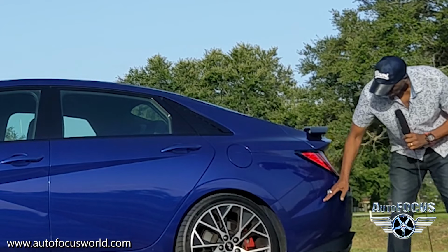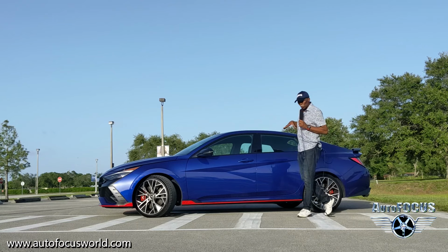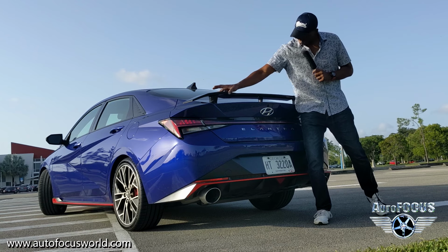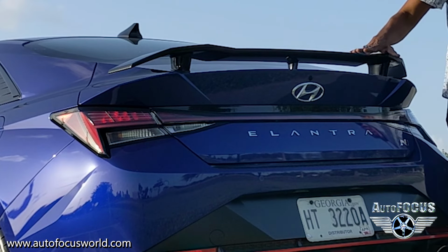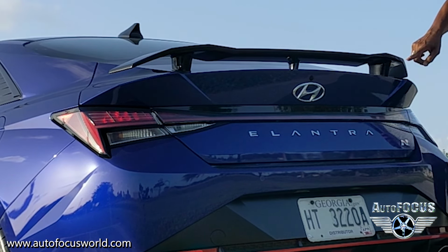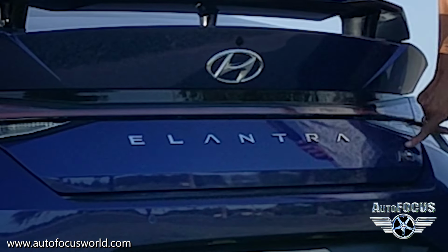A little indentation here, some black protective down there. I think this is a beautiful vehicle. You can see it sits athletically from front to back. You can see this badass rear wing, black, sits right there. It looks good because it's got different layers here on the top of it. Underneath, got a little lip there, logo, Hyundai, Elantra badging right there, N badging on the corner.